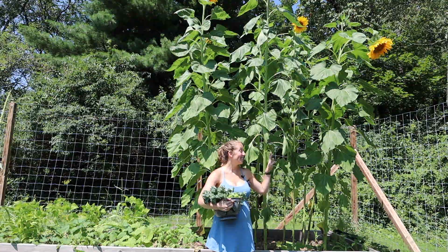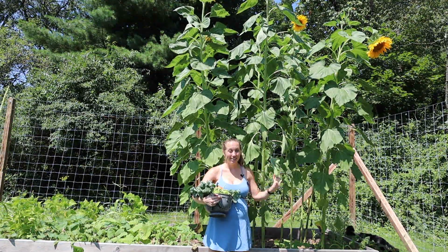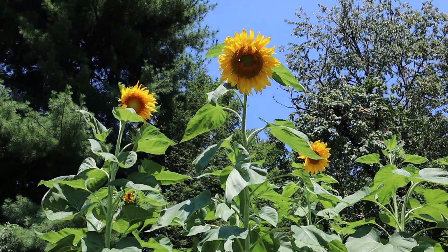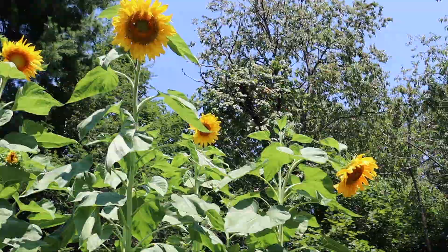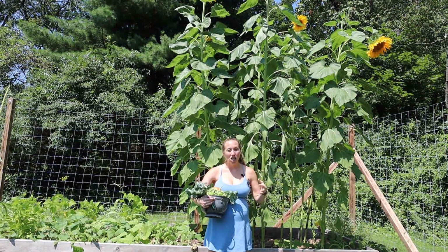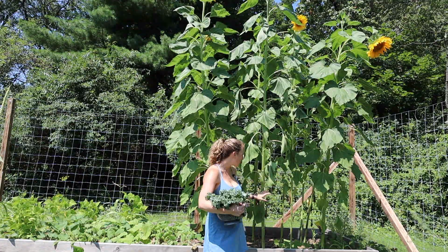Okay, so these sunflowers are doing really, really well. We planted these ones a lot farther apart, and I'm really excited about everything that's going on up there. They're really starting to bring some nice character, color, and beauty into this garden, and I'm really excited to see them just keep going. So that's really exciting.